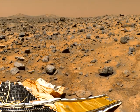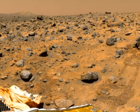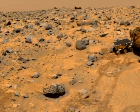Pathfinder landed on the surface of Mars July 4, 1997. The goal of the Mars Pathfinder mission was to analyze the rocks and soil of Mars.